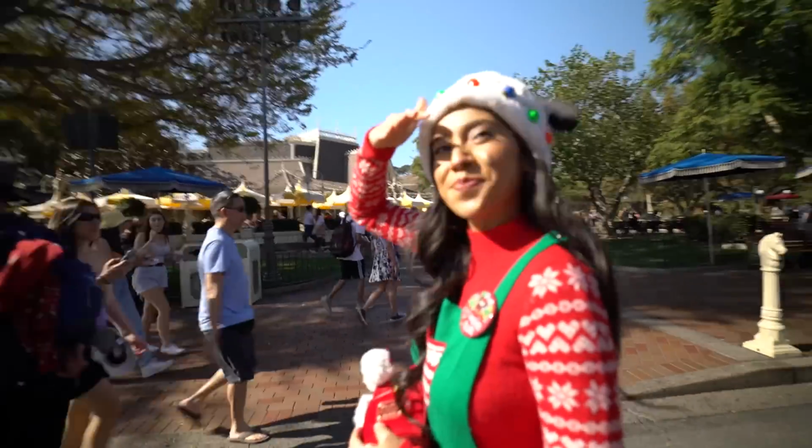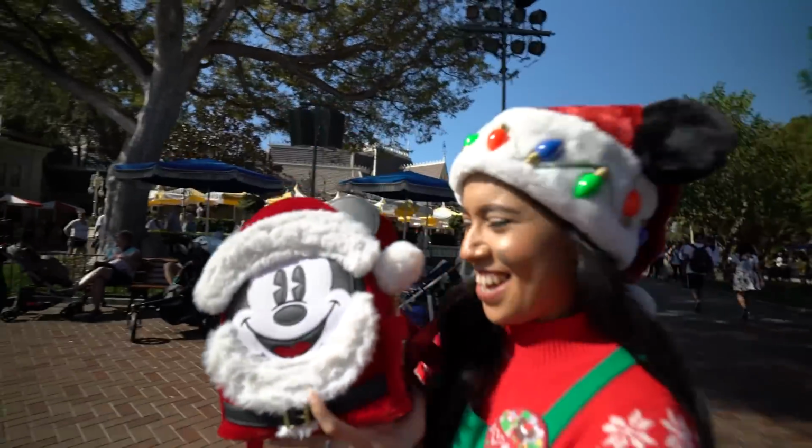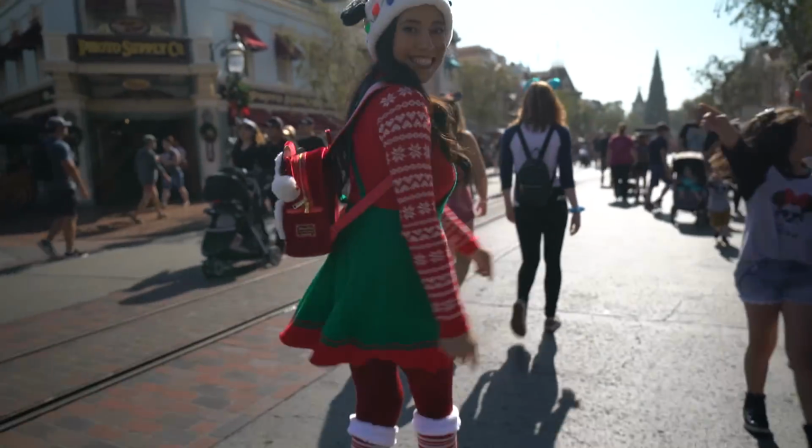They got some beautiful Christmas music this year. Oh, look at that Mickey Mouse holiday backpack. Look at that, guys. Beautiful. First, we're gonna go into the refreshment corner.